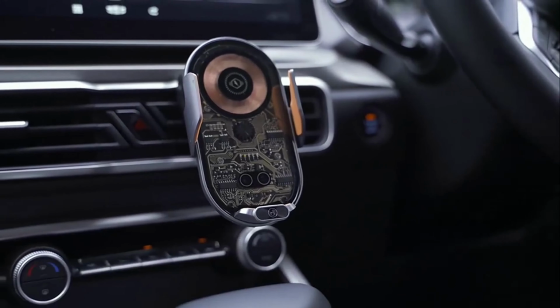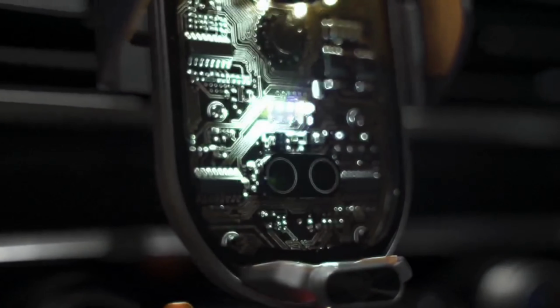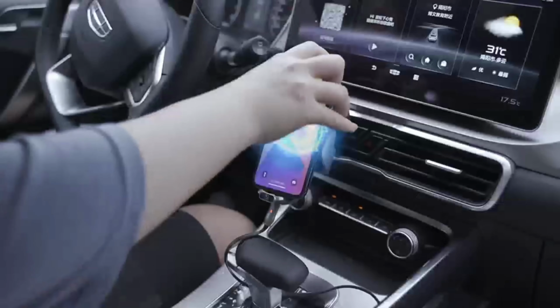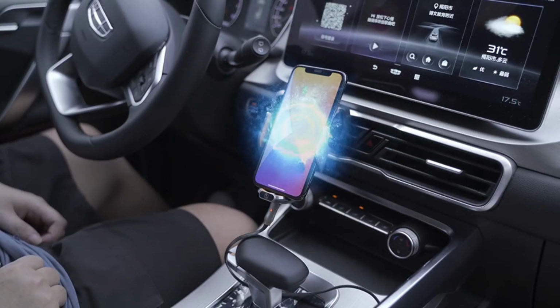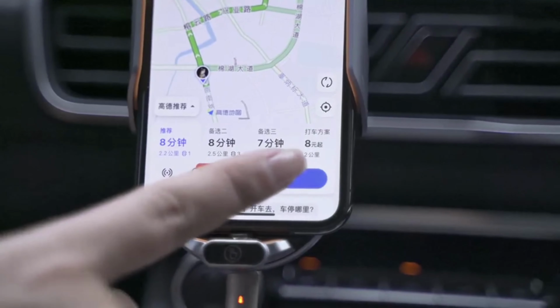The wireless car charger holder has efficient charging function, multiple safety certifications, Apple and Android dual compatible, can wirelessly charge your cell phone, eliminating the need for wires and cables, and performs fast charging and overcharging protection for your cell phone according to the charging status.